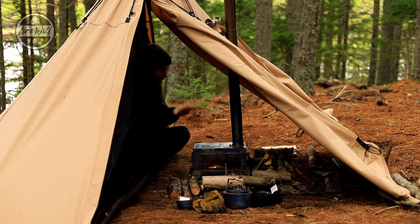So I'm going to chill out here. I've got this door open, that door open. I've got a great view of the forest. Hot oatmeal and hot coffee. Cheers, guys.